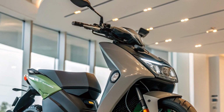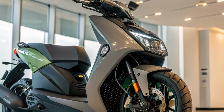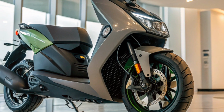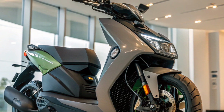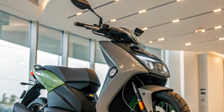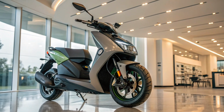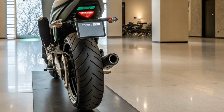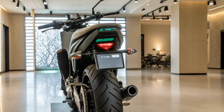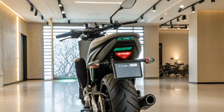One major update in the 2026 450X is the Smart Eco Assist feature. This AI-based system monitors your riding patterns, ambient temperature, battery health, and terrain to dynamically optimize efficiency. The interface on the dashboard will even show you a live efficiency score, helping you ride smarter. It's like having a driving coach, but one that lives in your scooter. The dashboard, by the way, is a thing of beauty.